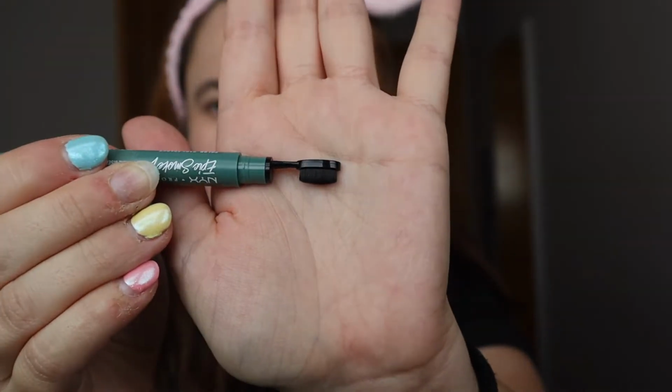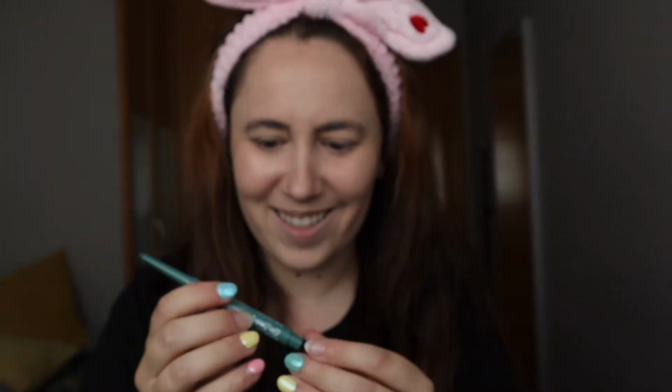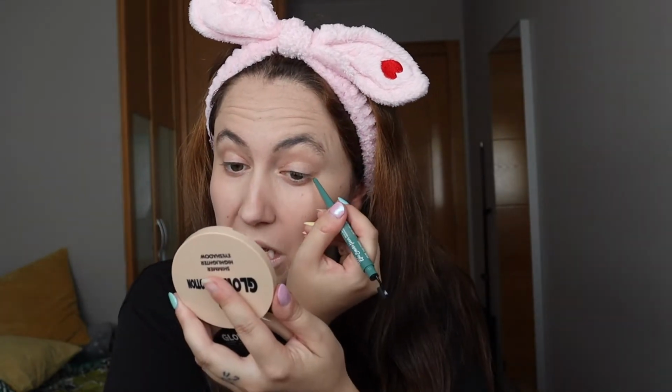You can see it. It's a crazy brush, but it's actually a brush, and it's supposed to make you be able to do an easy smokey eye. I don't know how this is gonna turn out, because I am the worst doing smokey eyes. I'm just gonna go directly, like with no eyeshadow on the face. Let's put cream on top of cream. Let's see how this works.